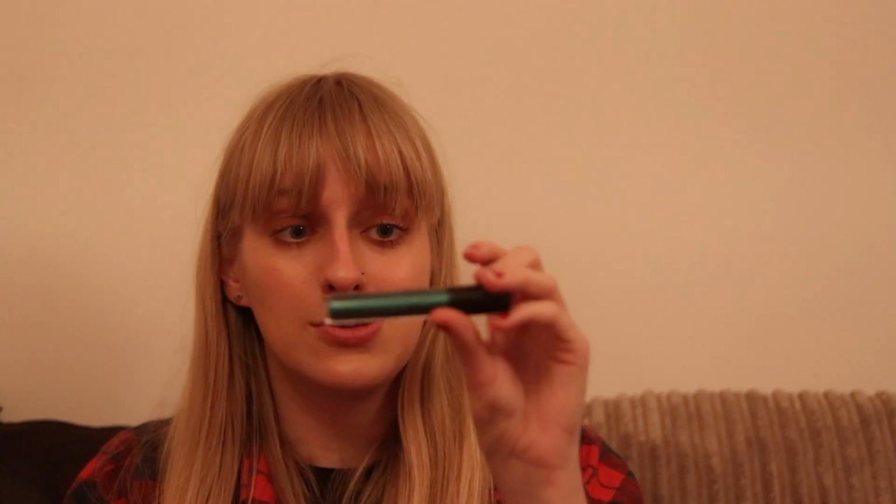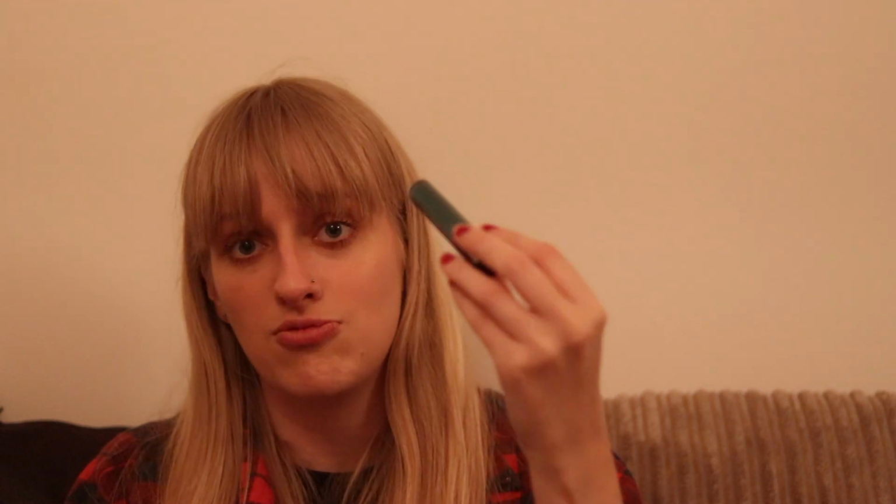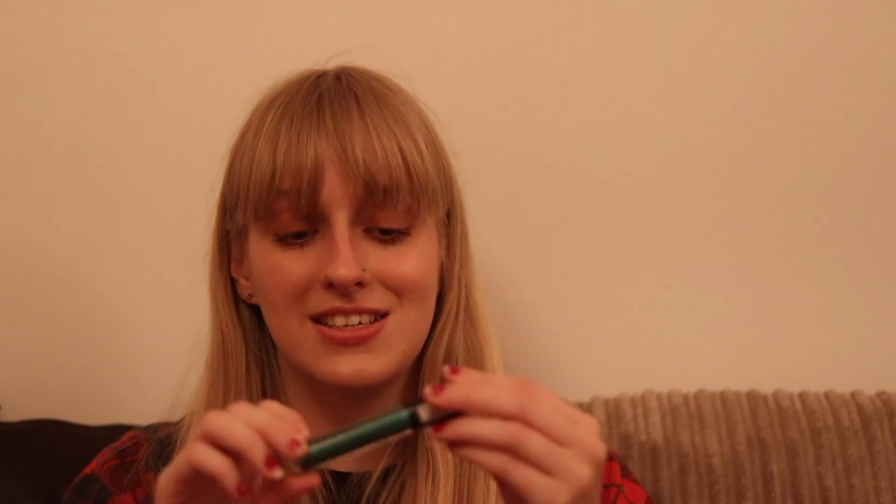Then I've also got the Cosmic Metals one in the shade Out of This World, which is a really cool green colour, which is a little bit daring, but I absolutely love this. It is so cool on, so I'm obviously going to keep this as well.